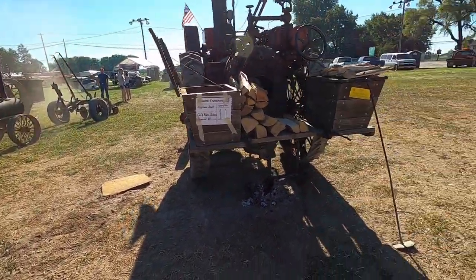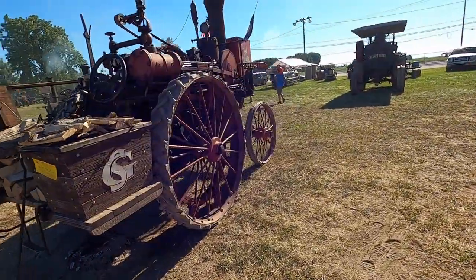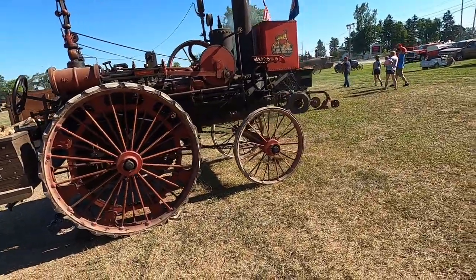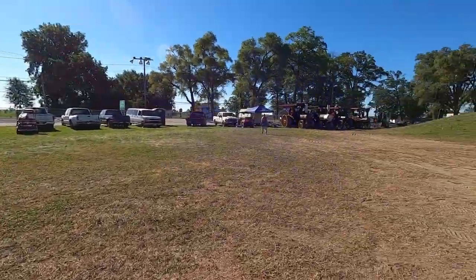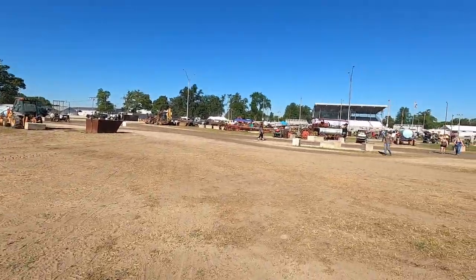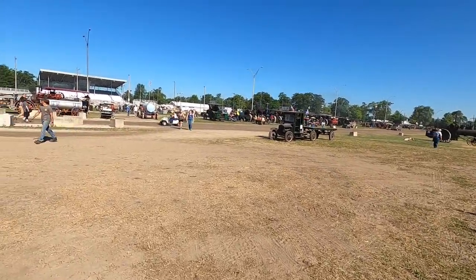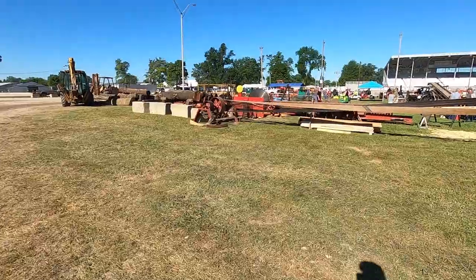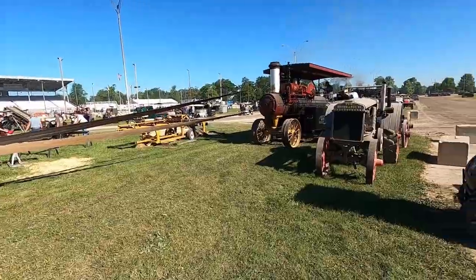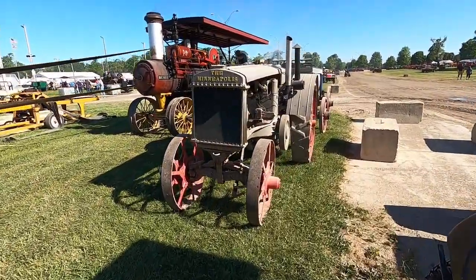Working my way around the infield here, there's a Huber over there, a Gar Scott from Richmond, Indiana. There's a bunch, four or five, parked over in the corner, and they've got the sawmill set up over here. We watched that work for a little bit yesterday. They're running it from that Russell. They've got a little Minneapolis tractor here that they've been using on a wagon.